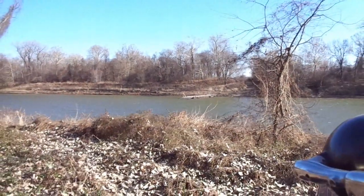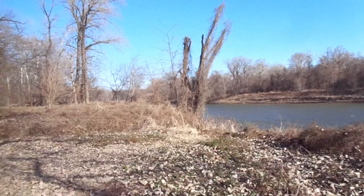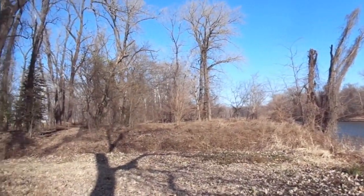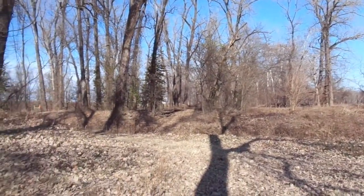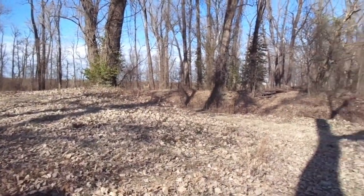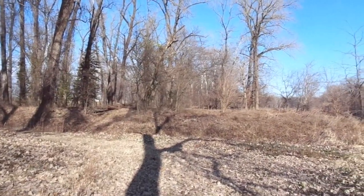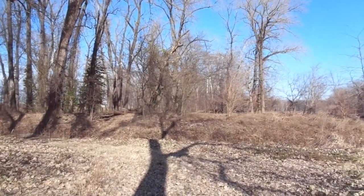I miss my boat. I sold my boat to get me a drone, in case some of y'all don't know that. And I'm going to try to have some drone shots coming up. I know I've got a few up, and I got a few that are recorded that I haven't edited yet.